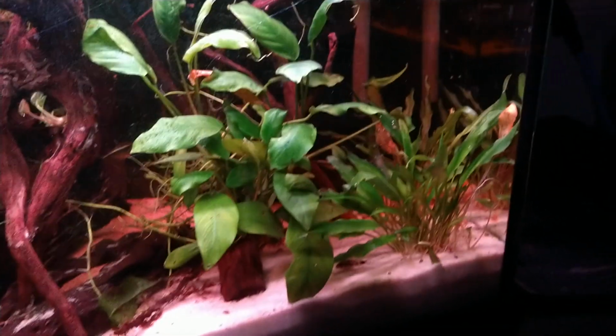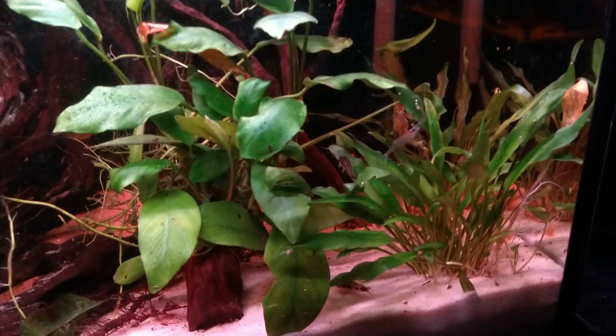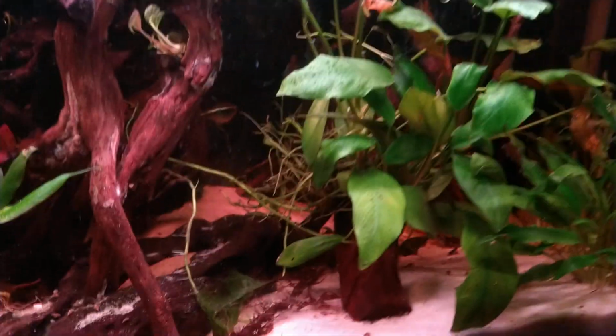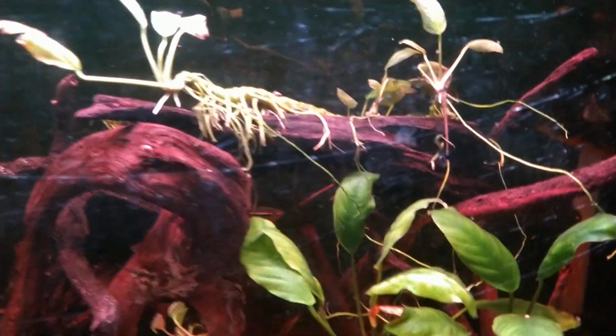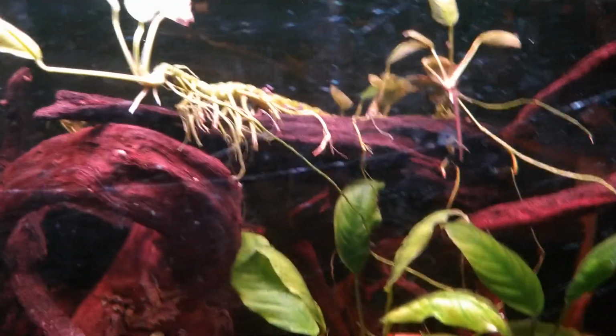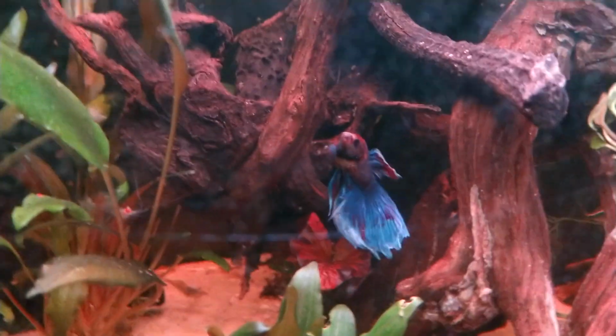The plant to the far right is in the family of cryptocorn. I'm not sure if it's undulata or wendtii or something else, but this is Anubias right here on the piece of wood. That's the root system there. I have just stacked wood upon wood upon wood in here. There's another couple of different types of Anubias up on that piece of wood. I don't see my betta at the exact moment. Don't see anybody at the exact moment. But there's Mr. Betta. There he is.